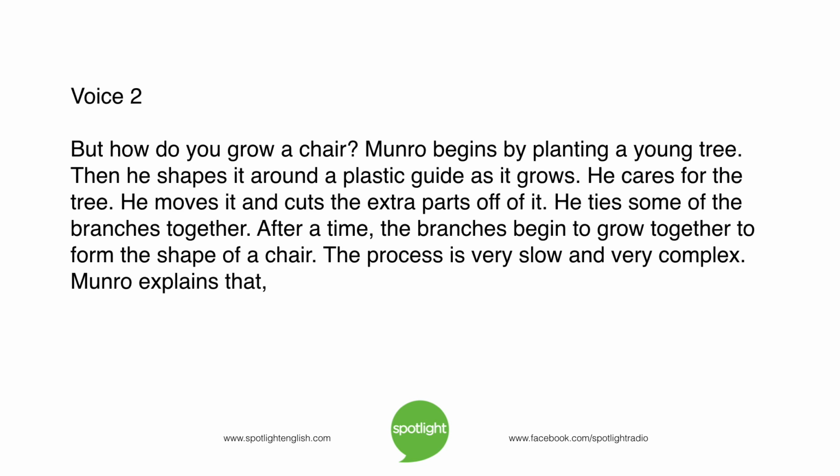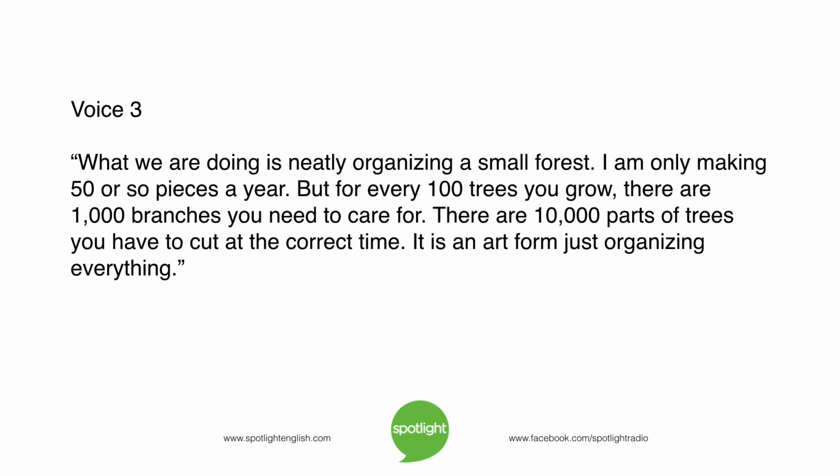The process is very slow and very complex. Monroe explains that what we are doing is neatly organizing a small forest. "I am only making 50 or so pieces a year. But for every 100 trees you grow, there are 1,000 branches you need to care for. There are 10,000 parts of trees you have to cut at the correct time. It is an art form just organizing everything."